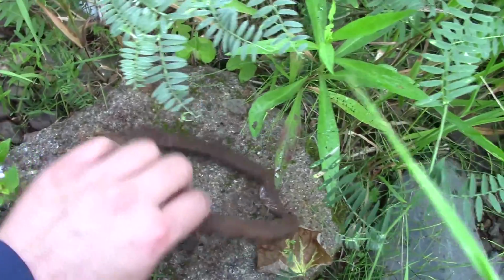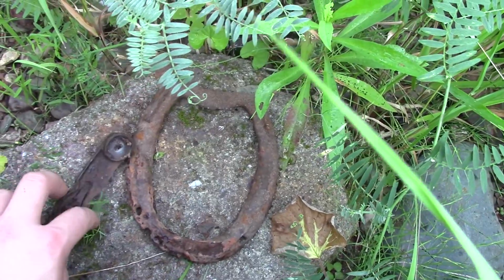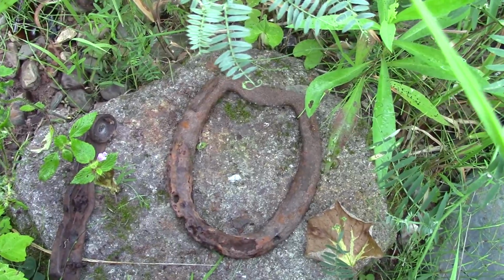I'd really like to know what the deal is with that horseshoe. Let me know, guys. I'd really appreciate it. We'll keep on moving and see what else we can find.